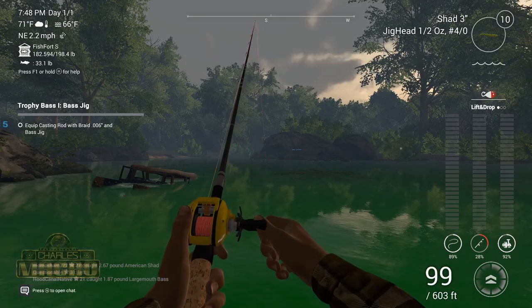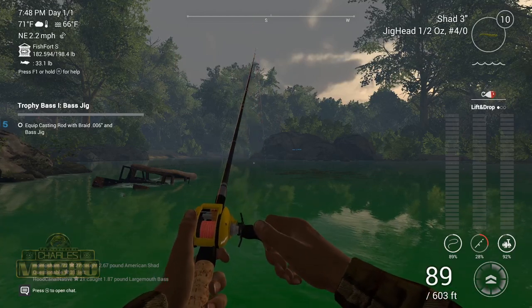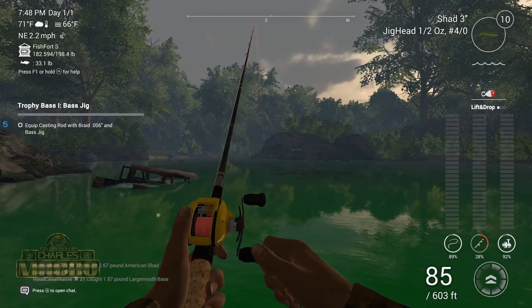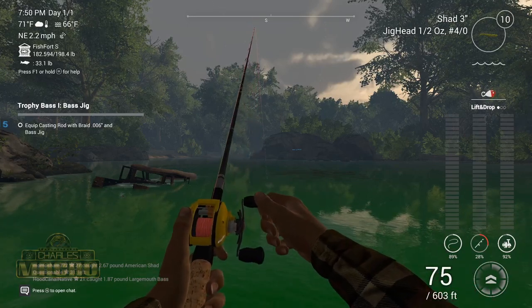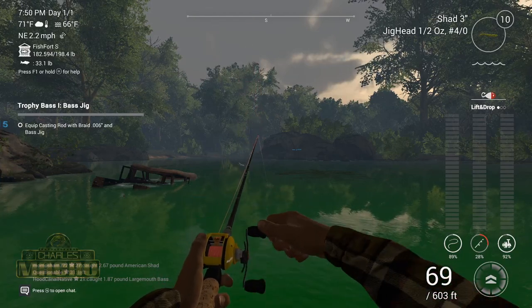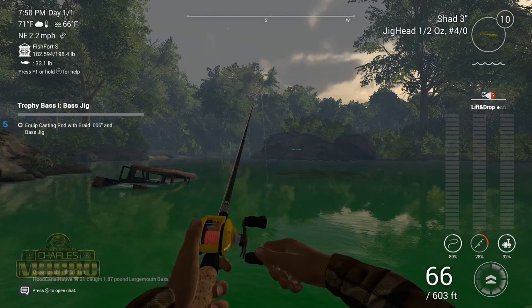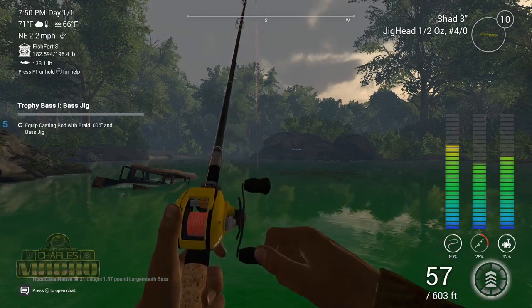You lift, reel. Those are like the two different speeds. You really can do a third mixed in there, but those are the two that I use. I do the slow lift, hold it for a second, reel down, hold it for a second, reel down, hold it for a second. Or you can do the quicker one that I was doing initially. You'll get activity from both.